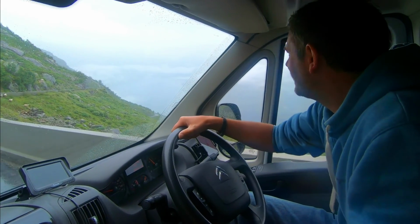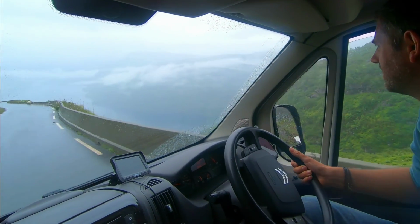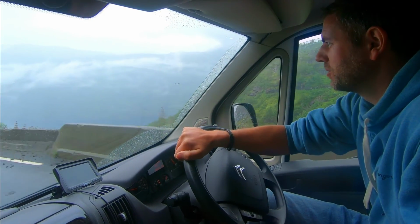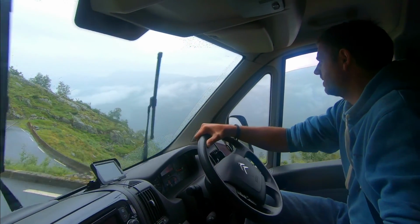So second gear, high revs. It's going to rev its tits off. But we want to use the engine as much as possible to slow us down. You don't want to be on your brakes all the way down, but this is actually quite steep. First hairpin of this, quick peek down, nothing coming.